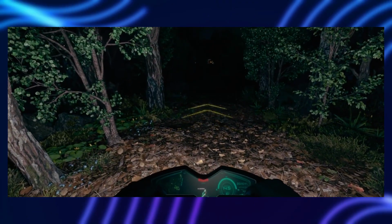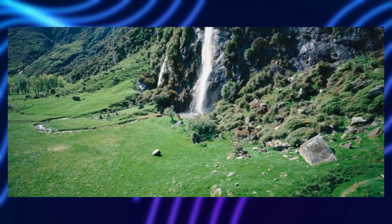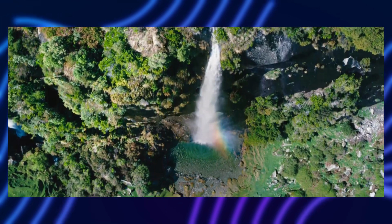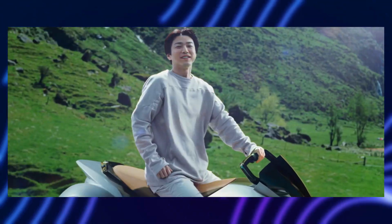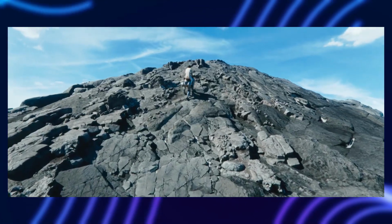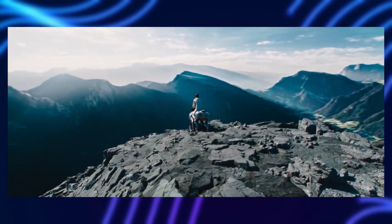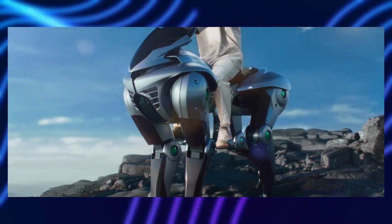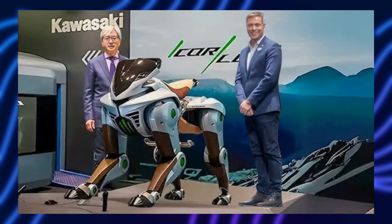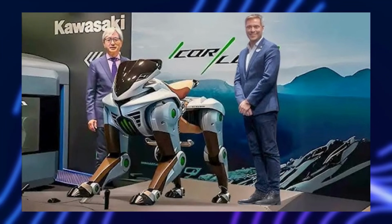This isn't a rejection of humanoids, but a pivot to what works. Bipedal bots have their place. Think tight spaces or human-centric tasks. But quadrupeds like CORLEO shine where stability and adaptability reign supreme. Kawasaki and ACE are betting on performance over persona, on machines that mirror the resilience of animals rather than the quirks of people. As of April 10, 2025, CORLEO's still a prototype, but its implications are galloping toward us.